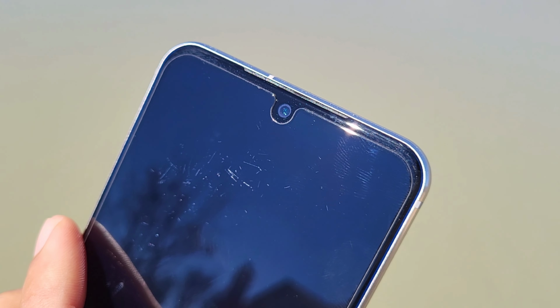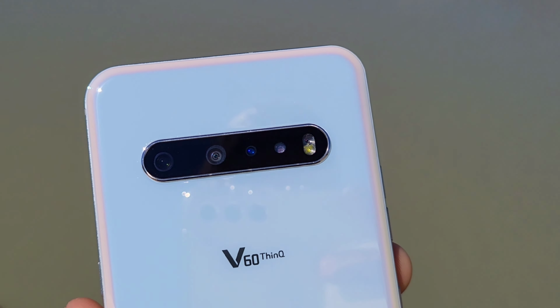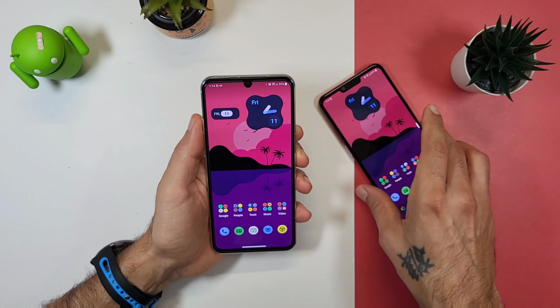Front facing camera, a 10 megapixel camera, aperture of f1.9, does support HDR, and you can record up to 4K 30 frames per second on this front facing camera, which is just absolutely fantastic.